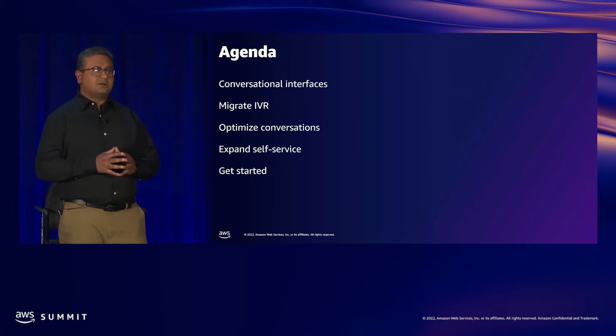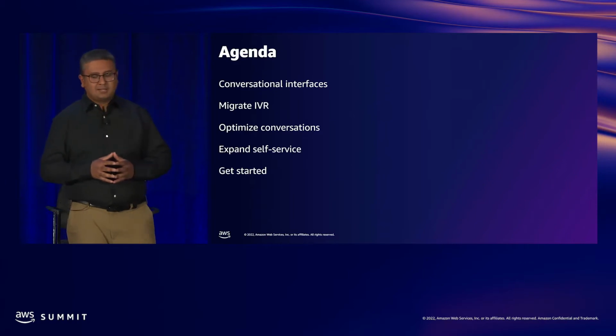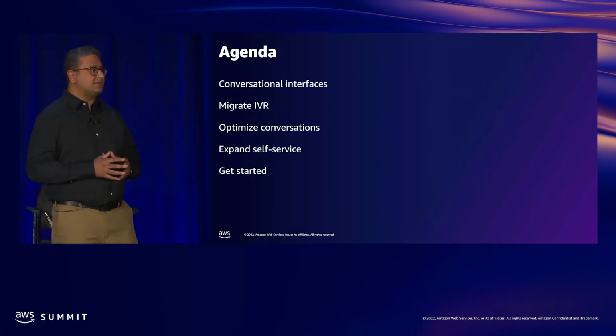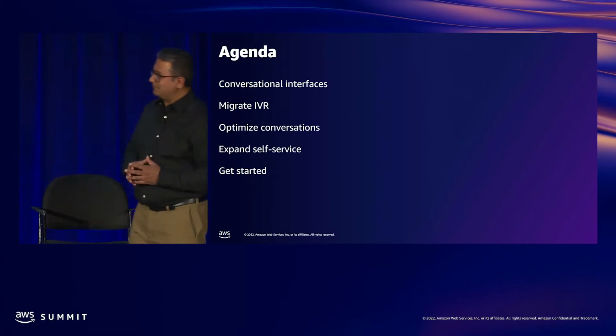Specifically, we'll focus on some of the tools we are building for the developers so you can design, build, and deploy at scale. And finally, we'll also talk about getting started with some of the pre-built solutions that we have available for you. Today, we have a packed agenda, so let's get right into it.